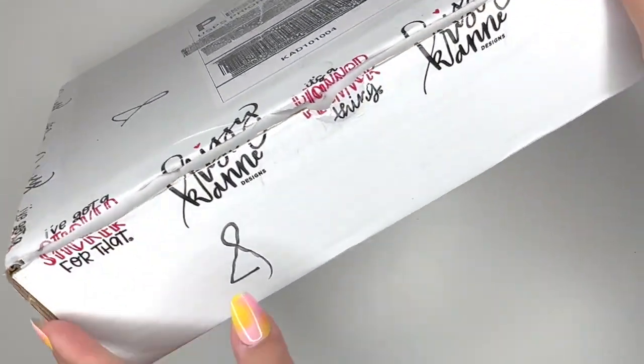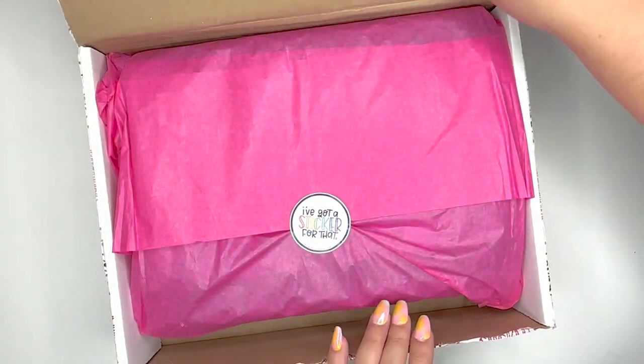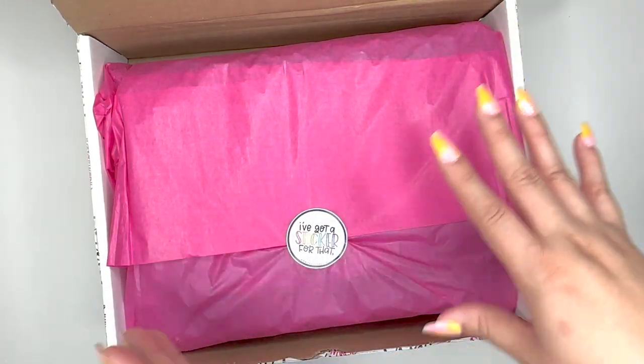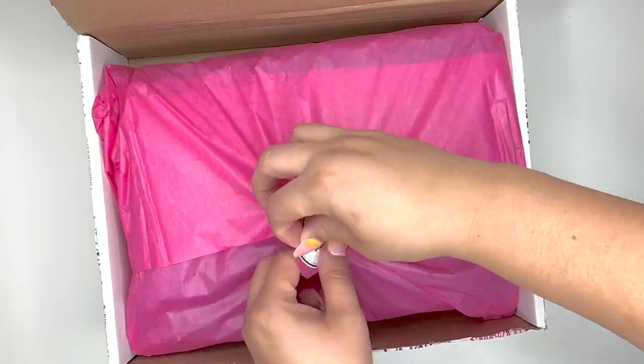So when you get your bundle, of course, it's going to come in a box just like this, and it's going to be packaged beautifully just like this. She does a really good job with the packaging and whatnot, and so how can you mess that up, right? Like, I don't even want to mess it up. Let's go ahead and open it up.